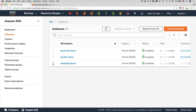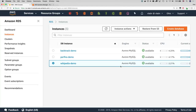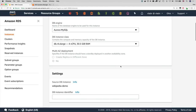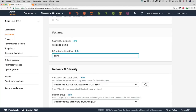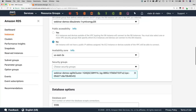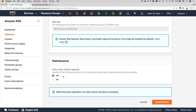So I'm going to select the Wikipedia demo database, and under Instance Actions, I'm going to pick Create Clone. I'm going to provide similar specifications and settings as you would when you create an entirely new database. I'm going to give it an identifier this time. I'm going to make sure that the networking configuration is correct, including the security groups. And I'm going to accept all the other defaults. Now, really, you don't need to provide any more configuration details than that. A lot of the configuration details are inherited from the source. And when I'm ready, I'm going to click Create Clone.